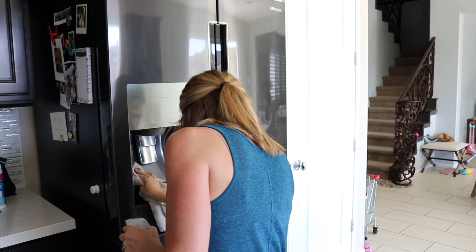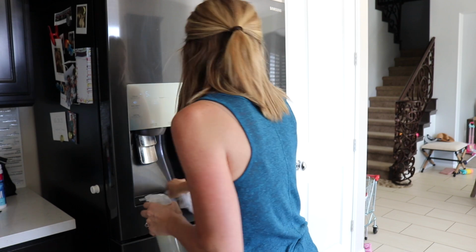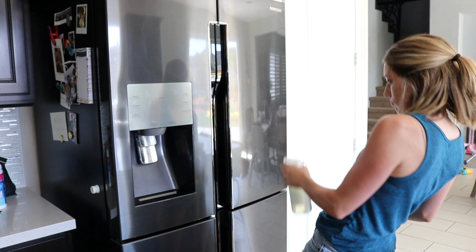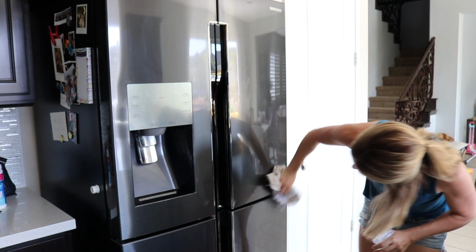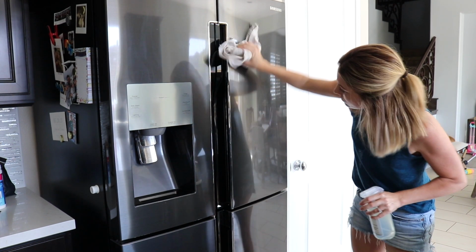So when we redo our kitchen, the last thing we want to do is get a new fridge. It's not necessary right now because this one is totally fine, but eventually we would like to get a new fridge. I like the top part, but the bottom part, I'd rather it just be 1 section.